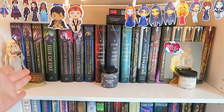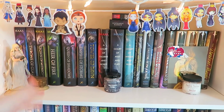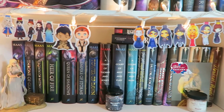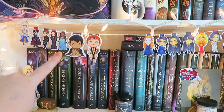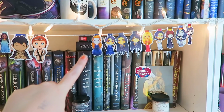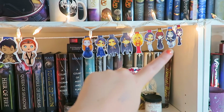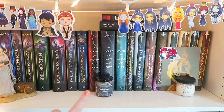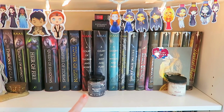So I would call this shelf basically my Sarah J. Maas shelf. I have another row of magnetic bookmarks up here. These ones are from Idle Stuff. These are from Nightmares and Daydreams. And all of those are from Idle Stuff as well. I have a Daenerys statue, a Rhysand candle.